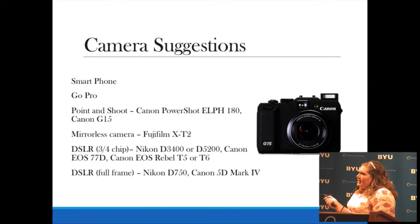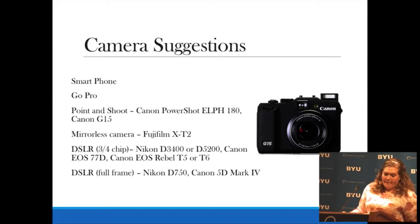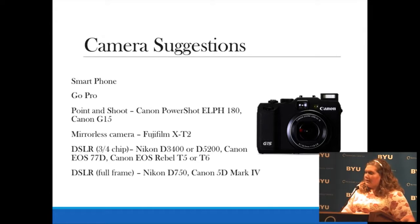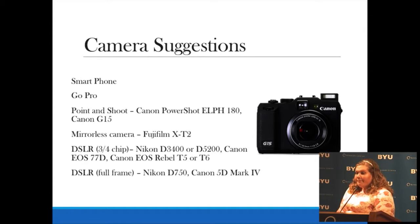Mirrorless camera. Does anybody have a mirrorless? What is that? So the DSLR, like this one that I have, has a mirror in it that makes the sound as it moves inside. The mirrorless doesn't reflect back into your camera, so there are no moving parts in it. It's a good camera. If anybody's thinking they don't want to go totally pro with a DSLR, like a 3/4 chip or a full frame, this Fujifilm is actually really good. It's a little bit cheaper, and it works just as well.